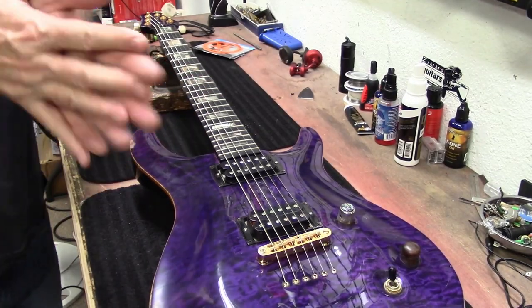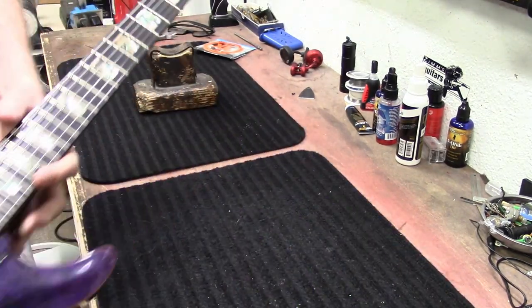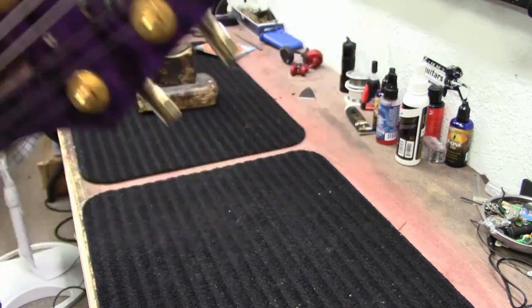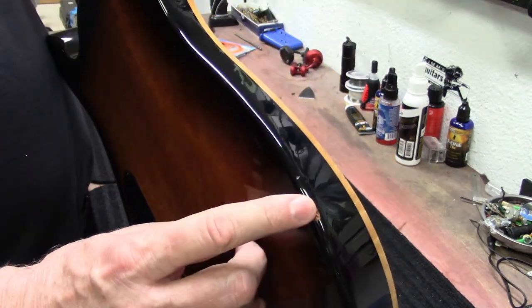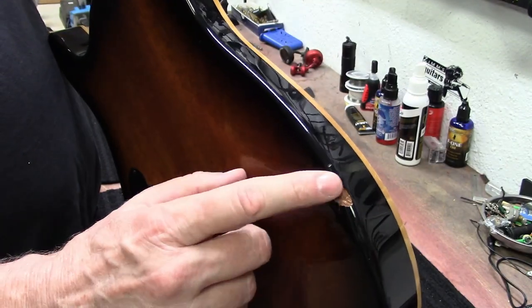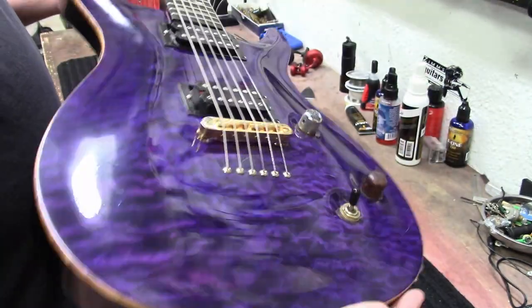All right, my friends, here's what's on the bench today. This is a customer's restring. It's a Carvin, right? So pre-Kiesel, we got a nice little chip right there. That's unfortunate. String through the back, set neck construction.